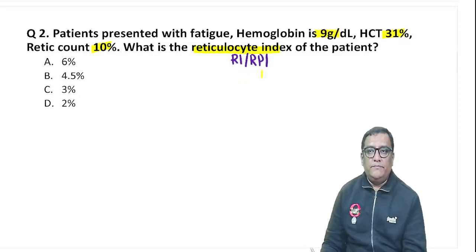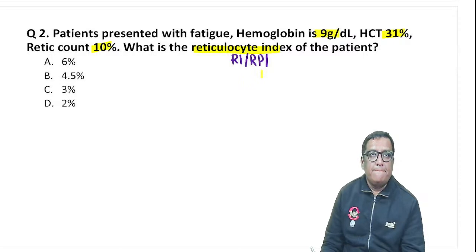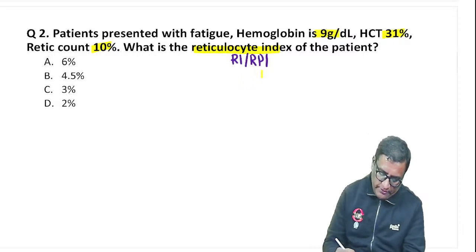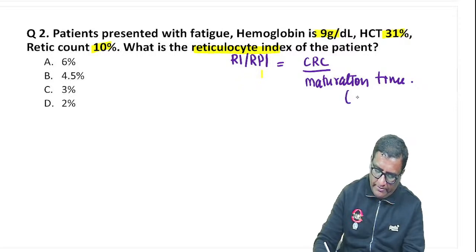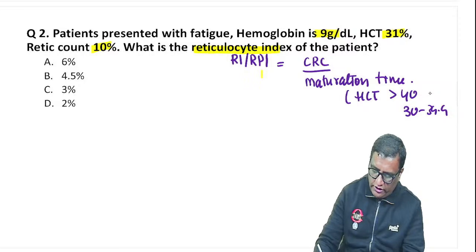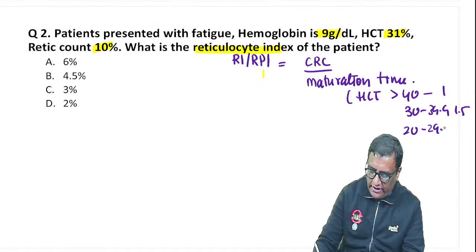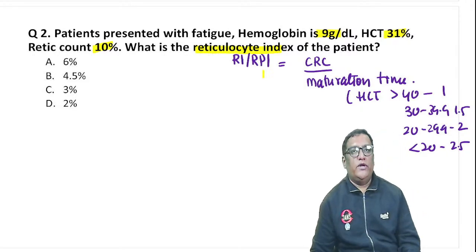So what is the RI, RPI? The reticulocyte production index is equal to CRC divided by maturation time, the formula if you remember. Maturation time will be based on hematocrit. More than 40 will be 1. Between 30 to 39.9 it will be 1.5. Between 20 to 29.9 it will be 2. Less than 20 will be 2.5. So these are the different maturation indices.